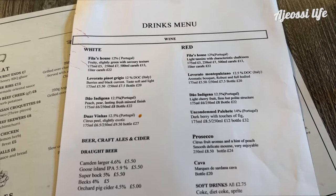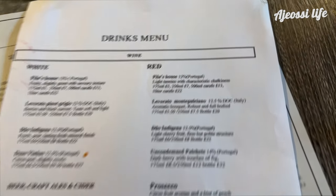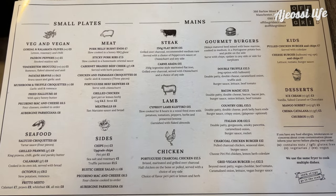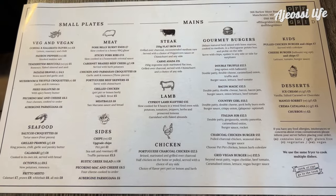Looking at the menu, I can see they have a selection of mainly beer and wine. I'm going for the Feeler's House, which is a Portuguese wine, and I'm ordering a 500ml carafe. The food menu looks nice and simple, with an assortment of small plates that makes me think this place is more like a tapas restaurant.